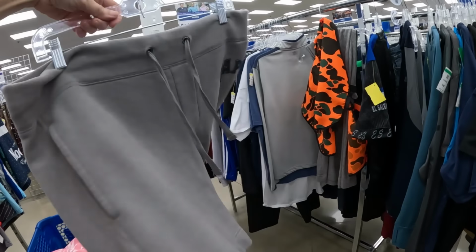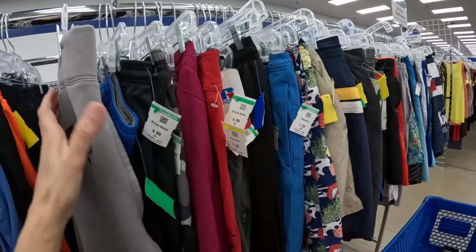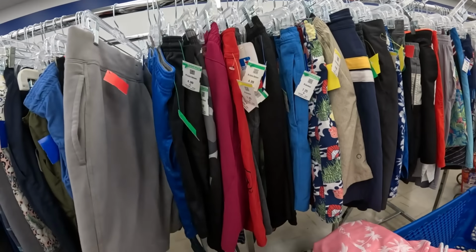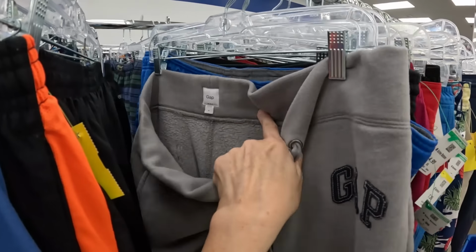I'd probably get 22 for those. So, again, a little bit high. If they were $4.99, I'd get them. Really nice, thick feel, though. Quality is everything.